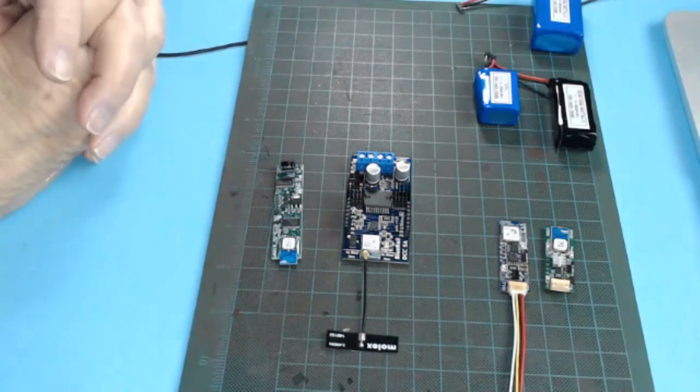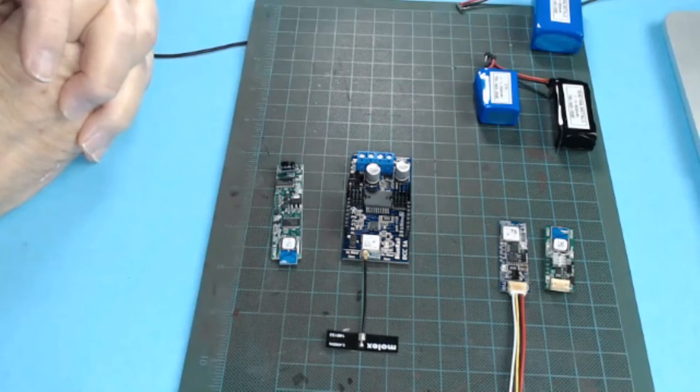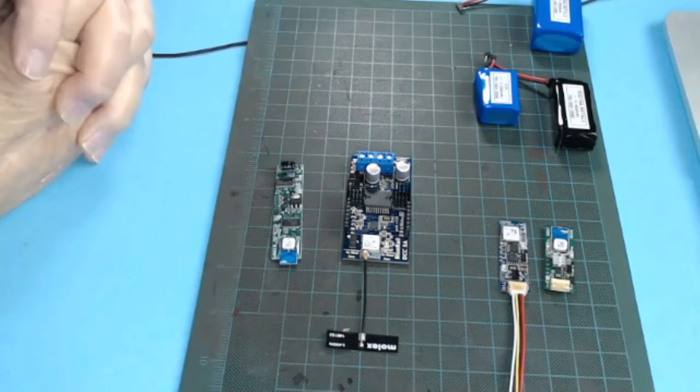I guess my question would be, how much space do the components take up? The camera takes up no space, but what about what you'd have to add to the board? Because we're all trying to keep this stuff as small as possible so it fits. But that's something worth looking into, and I will.